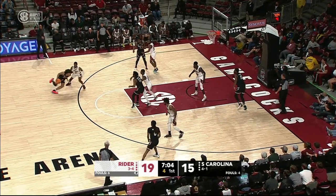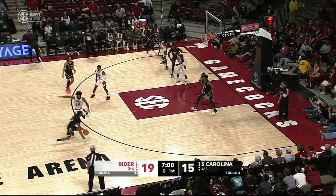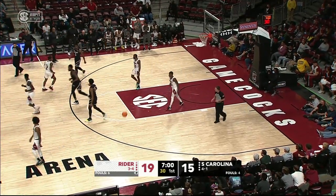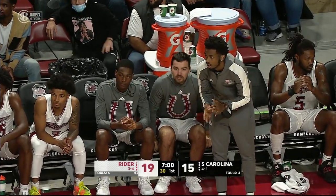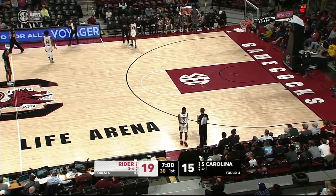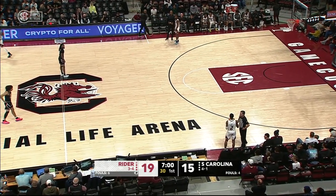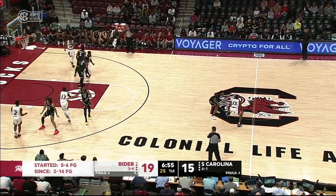You got to trust your players at this point, and he was probably in foul trouble there sometimes as well, but still. Excellent defense from Ryder as the shot clock will run out on the Gamecocks. That was great defense from Ryder, sitting down 30 seconds and making it difficult for South Carolina to get into any type of offense. Frank Martin in his 10th season at the helm.